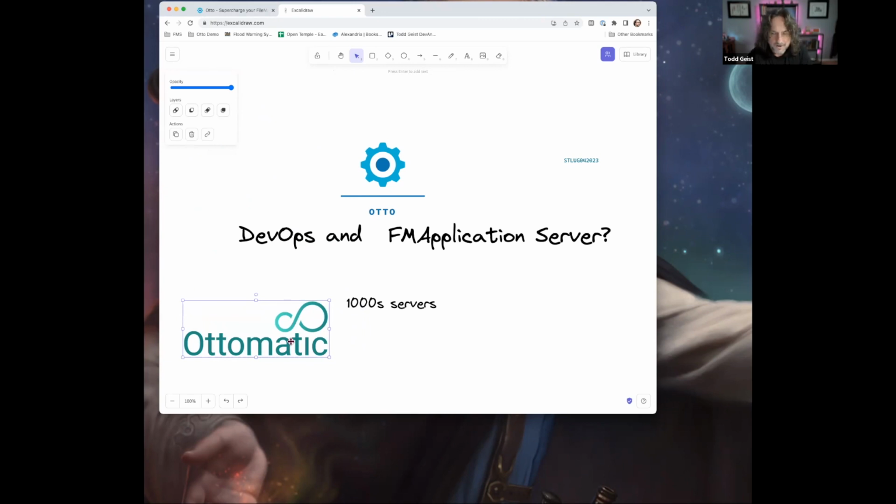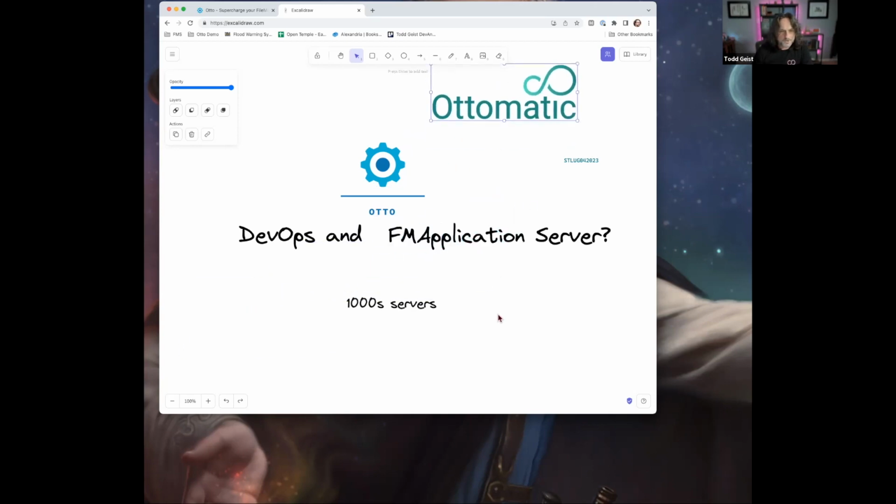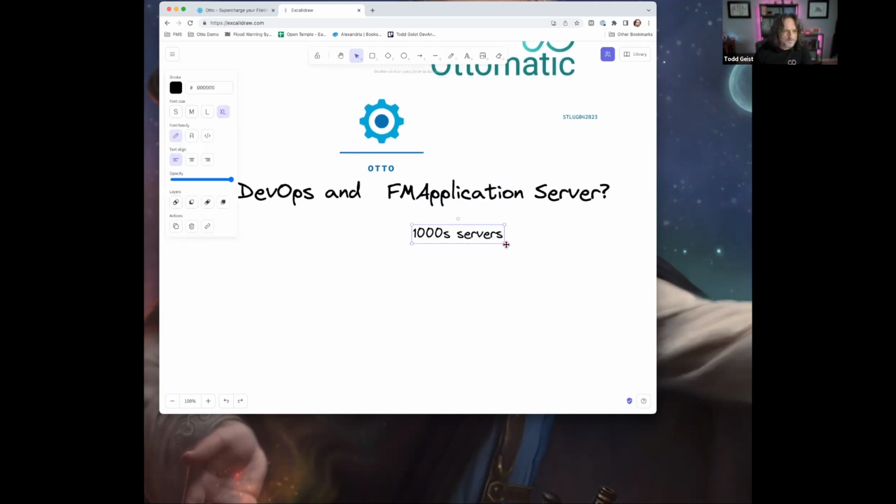And so combining all that, we have over 1,000 servers that are running this, and we've seen a lot of use cases over the years, different things that people want to do on their server and with their servers, and we've tried to build in things that make sense to be part of what we think a FileMaker server should have.